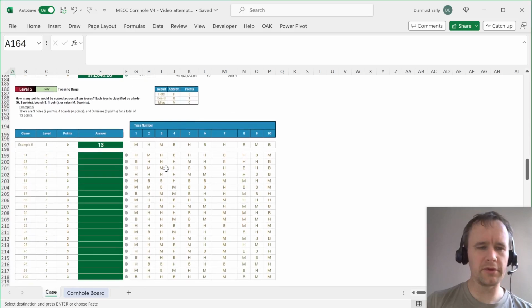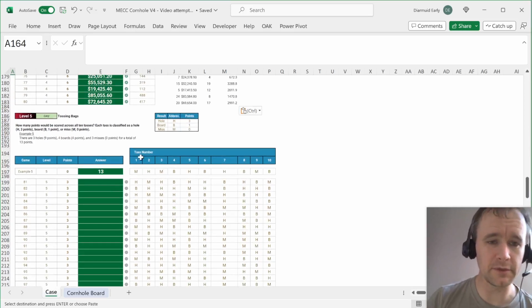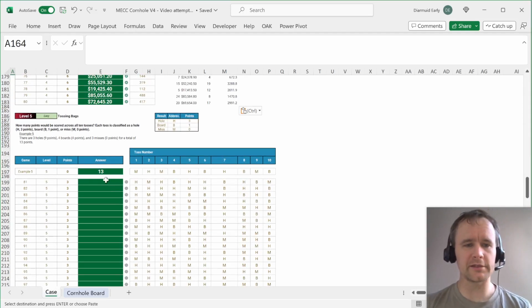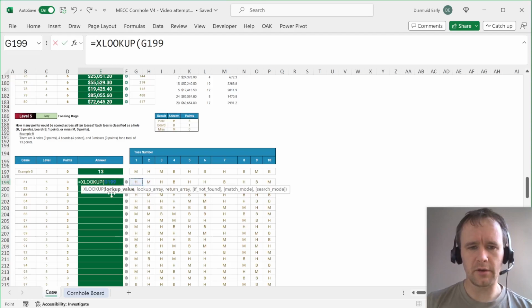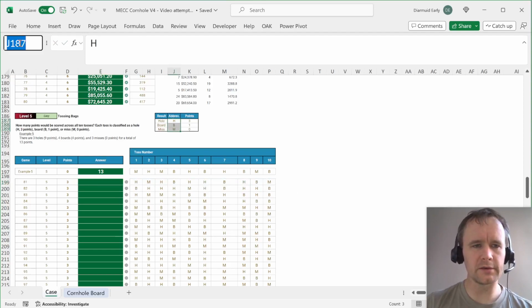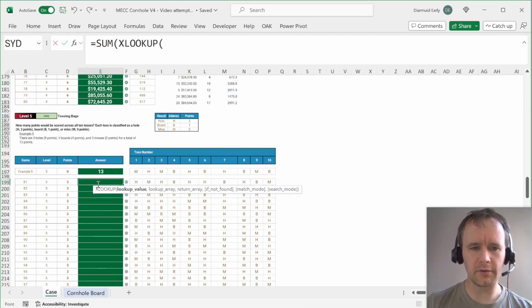All right, so it's taken me more than half the time to do just the first levels without the bonuses, so I gotta accelerate. Okay, well this one's an easy one. How many points did you score by doing these tosses? It's just look up this in, actually I should name these. So we'll call it TRG, we'll call it PTS, target and points. So then I'm just going to say the sum of what I get when I look up each one of these in TRG returning from PTS.